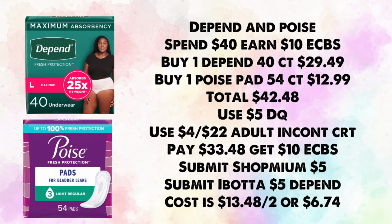Depend and Poise are spend $40, earn $10 in Extra Bucks. This is like a maybe deal, so make sure you check it if you do try to do this. We would buy one Depend at 40 count at $29.49 and one Poise pad 54 count at $12.99. Your total would be $42.48.